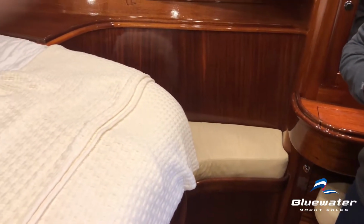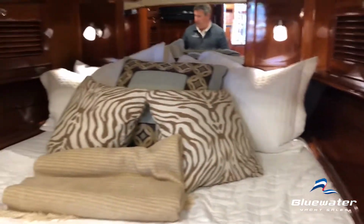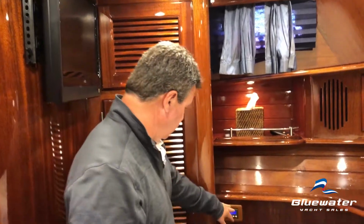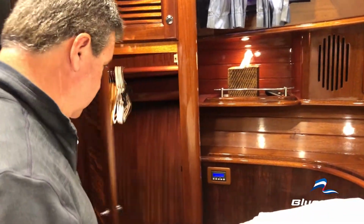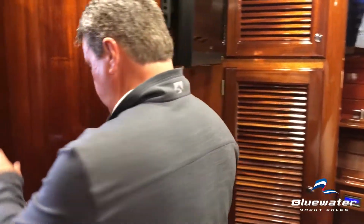And then if we make a turn, switch places here, we'll see that you've got a little nook for remote controls. The second TV, the master stateroom flat screen TV, is here. Here is the HVAC unit, just for this zone, or just for this space. There's a hanging locker. And the master head and shower is right here.